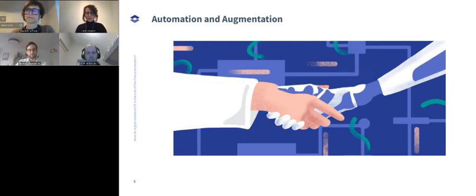So we need both. We need the robots, but we definitely need humans with superpowers. Yeah, I think all of our jobs are safe. Yeah, that's the main question, I think. Even though I guess some jobs might shift a bit, right?